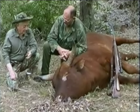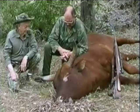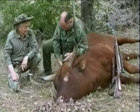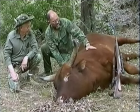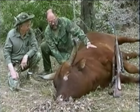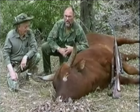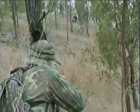Well, this one was hit hard, and he went 2 miles before he folded up. Yeah, you placed the shot perfectly, right in the armpit on the other side, and went diagonally through into this shoulder right here, and he still traveled uphill, downhill, uphill twice, and it's about 2 miles away where he lays right now.